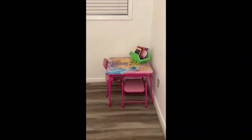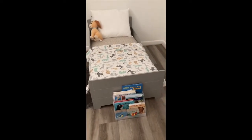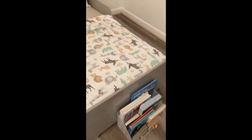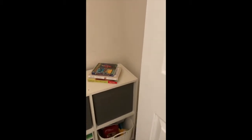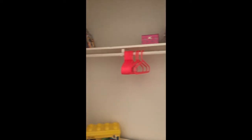So here is the finished space. This is a station that she can read or draw, and her electronics are organized there. I was actually looking for a place to store her books, and they were kind of all expensive, those bookshelf things on Amazon. So I found a desktop organizer at Target, and her books were able to mostly fit in there. And here are all of her toys organized, as well as her few items that will keep at the top of her closet.